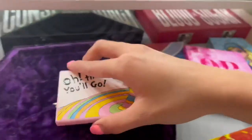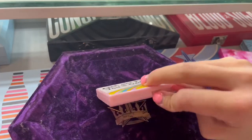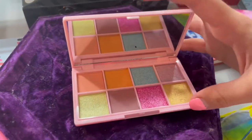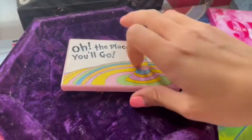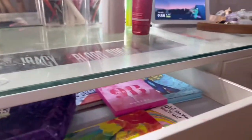And then this one I've actually never used. It's the Oh, the Places You'll Go. I actually think I might have used this once as a highlighter, this color, but yeah, it's cute. Nothing really special.